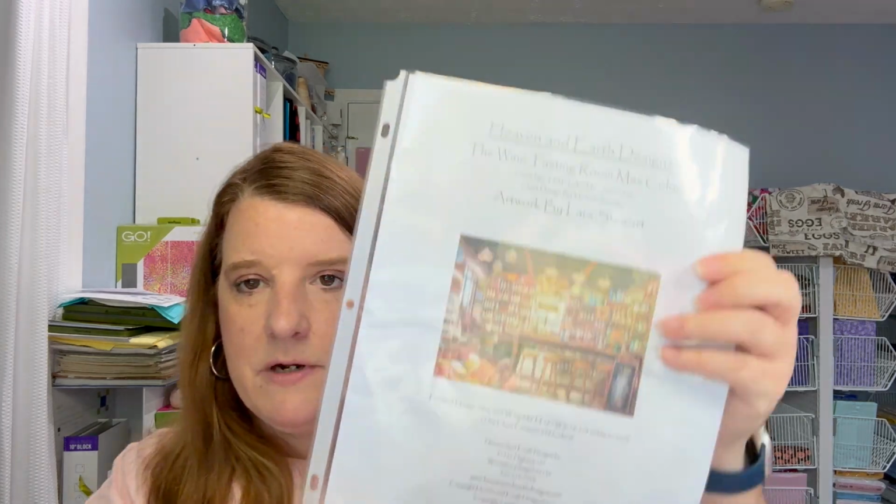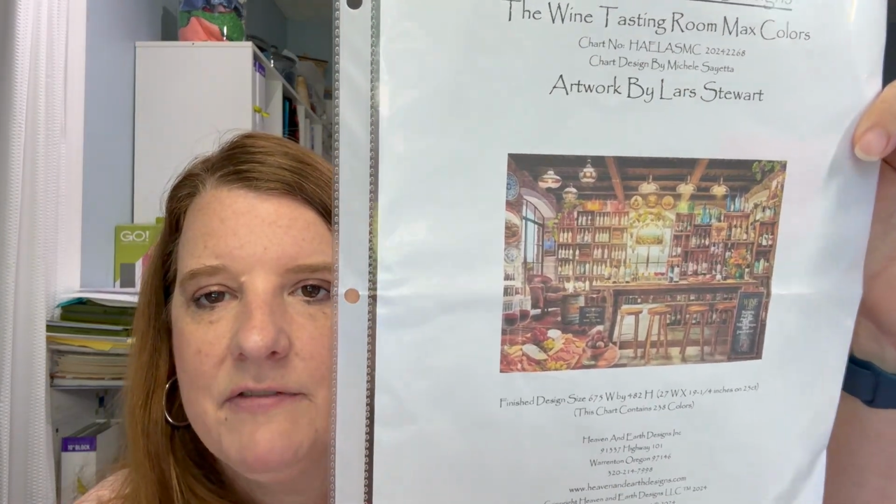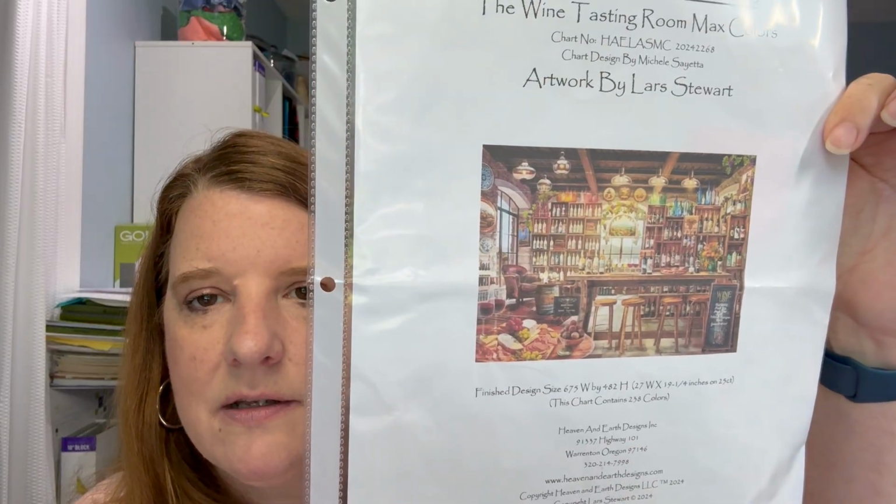And then my very last WIP of the week is called, I don't know why I put work, it's called The Wine Room. This is by Stewart, charted by Heaven Earth Design. This is what it'll look like when I'm finished. I am just in that left-hand corner. There's not much to see on this one either.